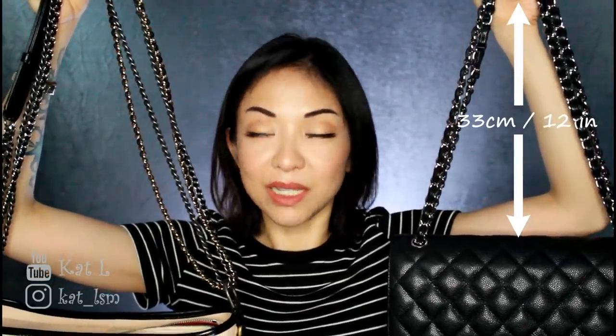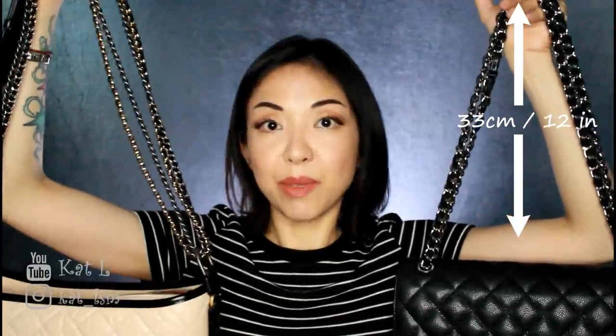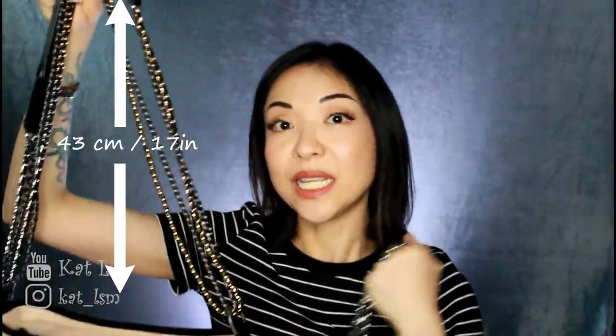Now, in terms of the chain length, when I double up the chain for my Chanel Jumbo, from the top of the chain to the top of the bag is 33 centimeters, whereas the Gabby bag is 43 centimeters, so definitely 10 centimeters longer. So when you wear it on the shoulders, it does fall a little bit lower. Now I'm going to put some modeling shots and you can see the comparison.